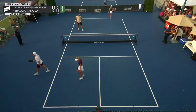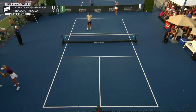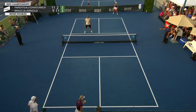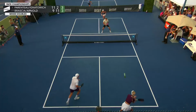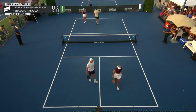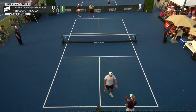Yeah, that was one of the first things I've seen high from Julian there. He's typically pretty solid in that area, but left it high there where James could put that away. He immediately reacted, knew he'd left that ball high. And that quick attack right down the middle. Yeah, nice James shot, really using his court positioning there to get to that ball.